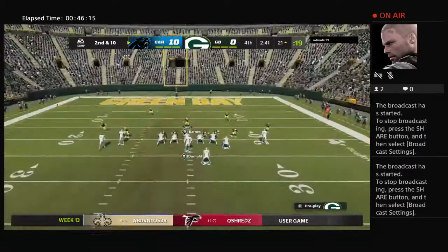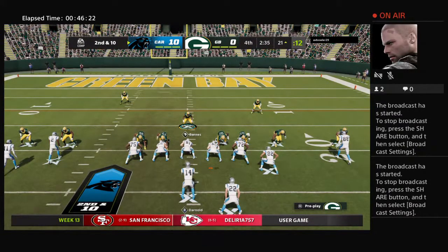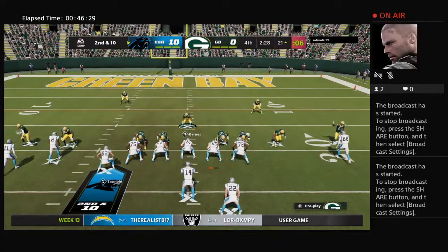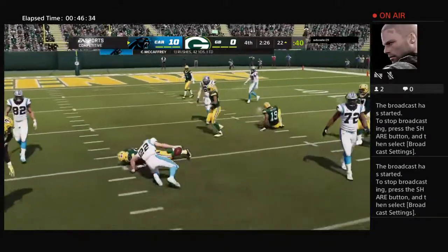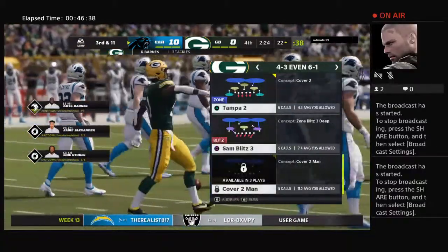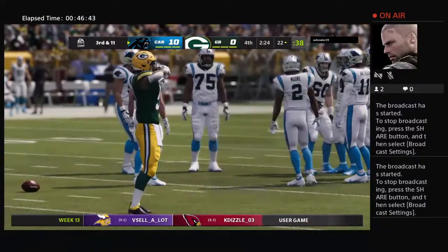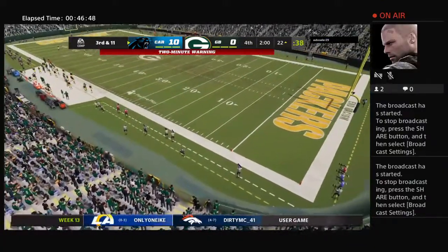Clock continuing to run. They'll probably wind this all the way before snapping it on 2nd down. Shotgun handoff now to McCaffrey. And he's going to have to protect the football and take his lumps here at this stage of the game as they stop him behind the line. It'll go as a loss of a yard, so now they deal with 3rd and 11. And they'll try to squeeze in one more play here before the 2-minute warning.